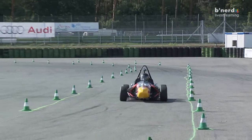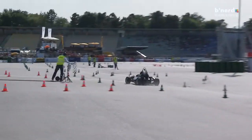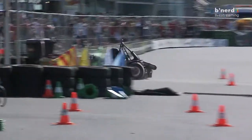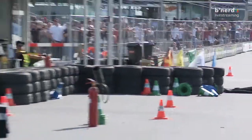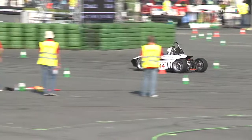We'll see them at the finishing line, but now we've got TU Graz coming in. So we just got a time for car number 59 from TU Graz. They got an 87.60, which is definitely an improvement from their first time. And I've just been informed about car number E25.